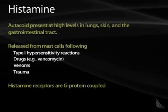Histamine is a very important chemical that's present in the human body. It's an autocoid, which is defined basically as an eicosanoid that is released from one cell and is bound to another cell very close to where the chemical was released. Therefore, it has properties that are localized. Autocoids generally, such as histamine, cause inflammatory responses.